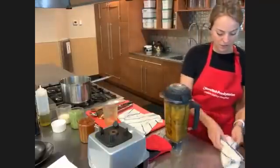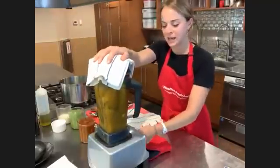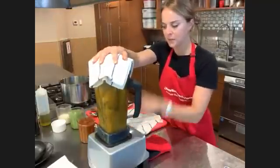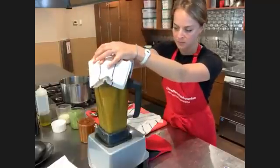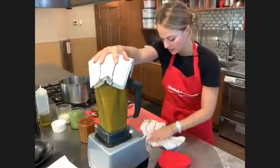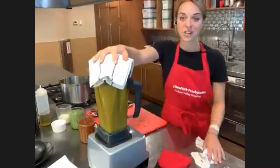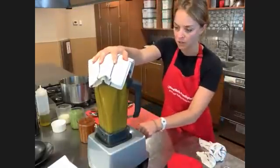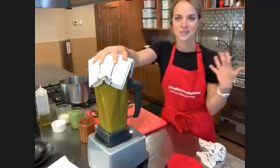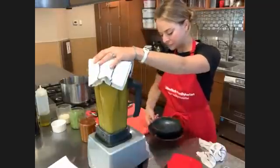And I always like to put what I call the security blanket on top of the blender, just in case anybody decides to try to make a run for it. And we're just going to let the blender do its magic, make it nice and creamy and smooth. You could probably leave this chunky if you wanted to. I'm sure it would be good. I just like the creamy golden effect. Okay.